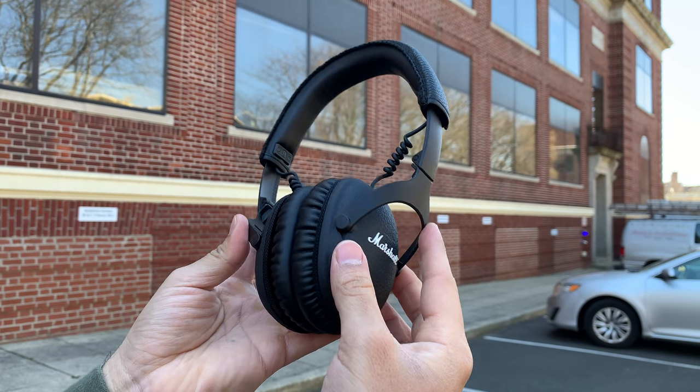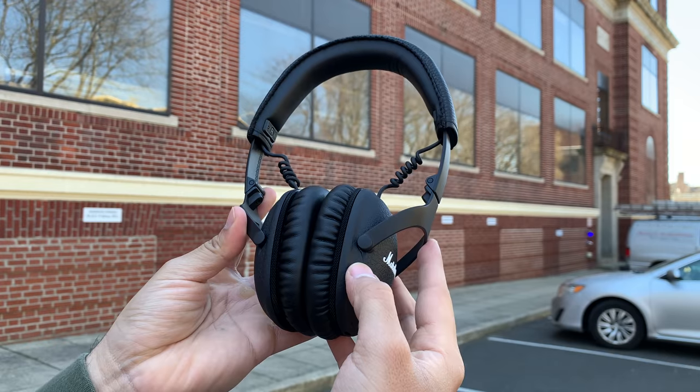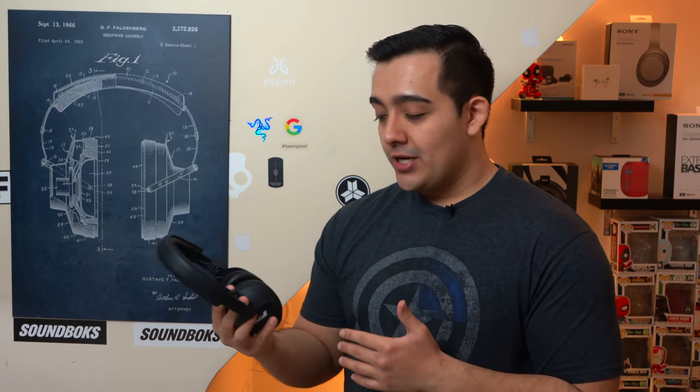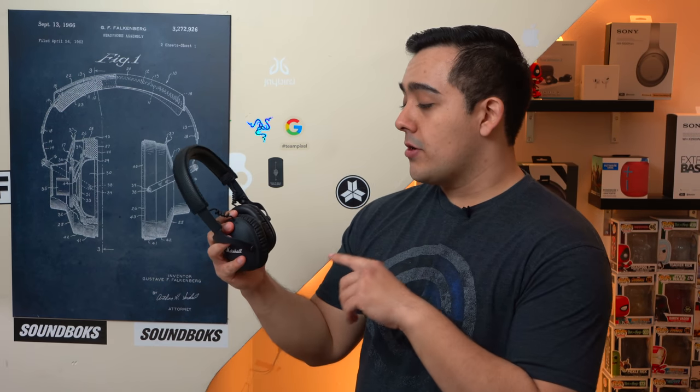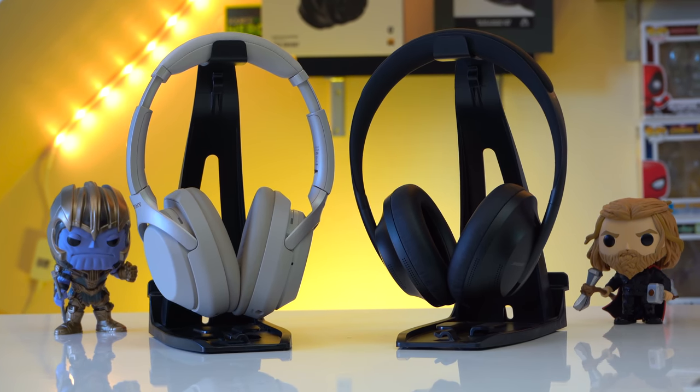Overall, I think the new Marshall Monitor 2 ANCs are a great pair of headphones. But I specifically think these are a great option for commuters, if you can even leave the house. But today we're going to see how the Monitor 2 stack up against the Sony 1000XM3s and the Bose NC 700s.